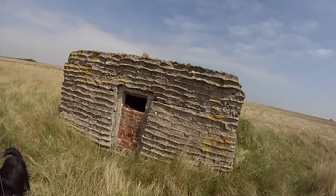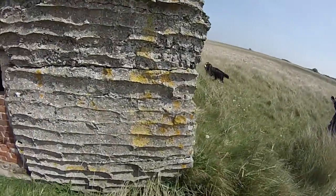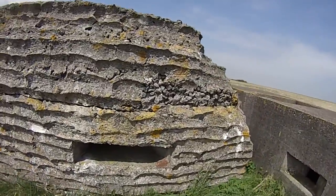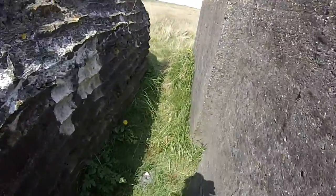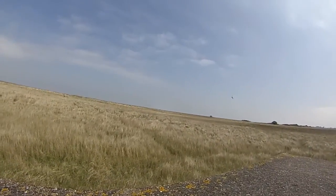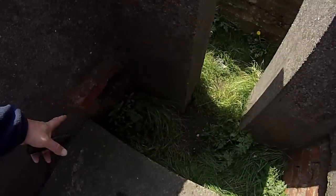Right, here's the first pillbox. Let's have a quick look inside, look. Full of sand and beer cans. Oh, wow. Let's have a look around. You can see all these impressions here would have been sandbags that have now either eroded or whatever. Here's another one. I have no idea whether you can actually see anything in there. There we go, look. This would have been my lookout against the Germans. And looks like they've bricked those up, so no one can get in. So there we go. First pillbox.